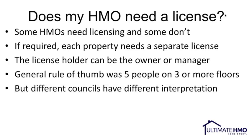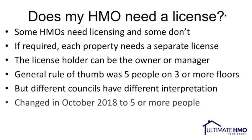But different councils do have different interpretations. Even though the national guidelines were 5 people on 3 floors, some people would say, well, if it's 3 people on 3 floors, you need a license. So it's always important to check with your local council. Then some new legislation came in from the UK government in October 2018. They said, basically, if a house has got 5 or more people, you need to have a license. So they got rid of the number of floors, and it's just about the number of people.